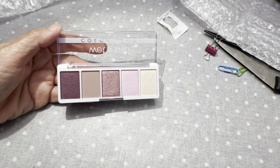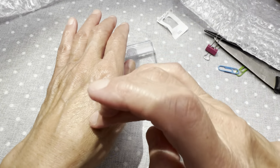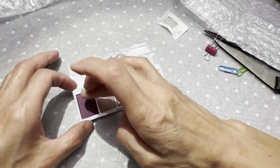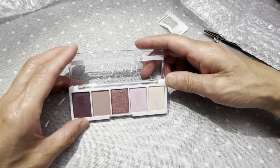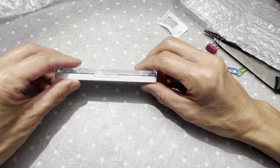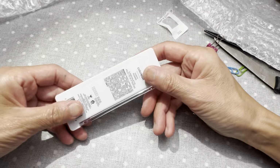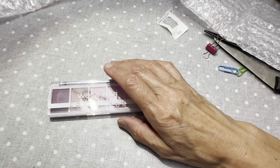It's a little bit too red. Let me see. Glittering. Oh, and this is matte. And this will be eyebrow, kind of too light, right? We will see. Only $3 or something. You get 5 colors in such a utilitarian package, very useful package, and the quality is just right. I am very happy with it. I still have another thing. Let me go get it.